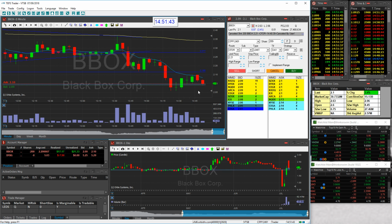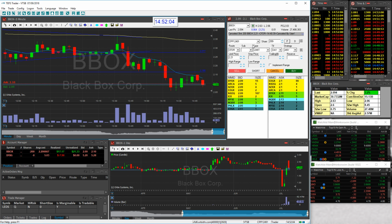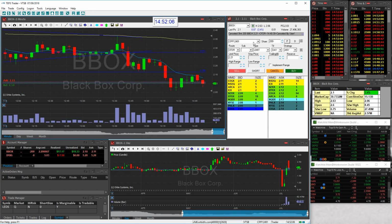Seeing it push there on 209s. Saw some share size at 211, and then it kind of slowed down there at 211. There's 209. 208's there. 5,900 going through there at 210.